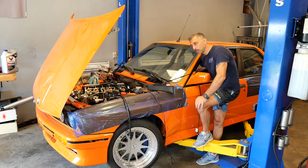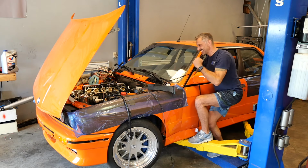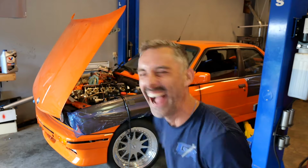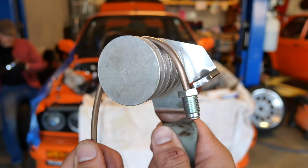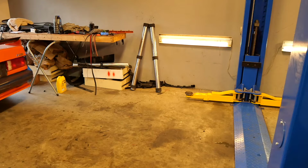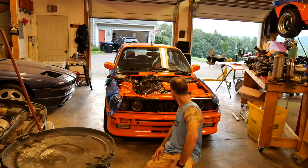Throttle actuator's moved, I hear the fuel pump, and here we go. Yes! Okay. All right, throttle's not working, but it's idling. First time start, oh my God, can you ask for anything better? There you go, guys.